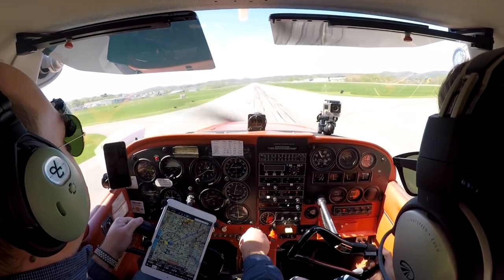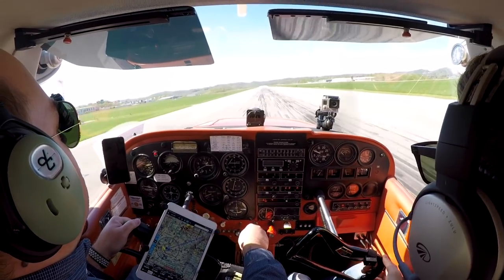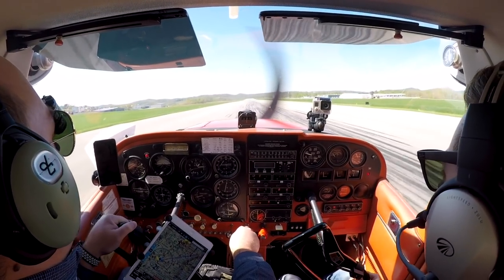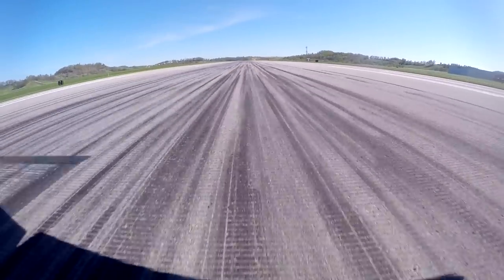Power to idle. Help me, okay. You're good. You got this. Power to idle. Right aileron. As you slow, you're all right. Hold it. One wheel. Just let it settle. Go back over to the right. One, two, three. Okay. Hold this all the way in.